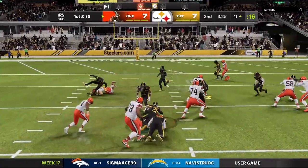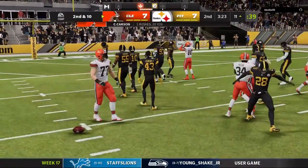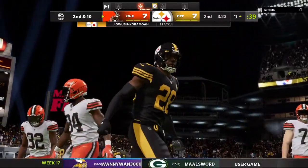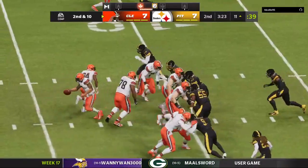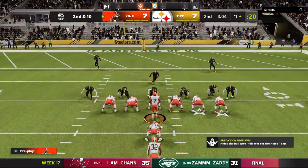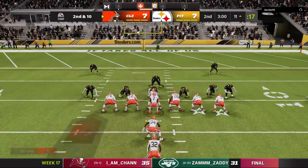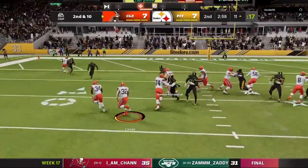Here's Carson, and running room scarce here. He's going to be stopped in his tracks at the line of scrimmage. Call it no gain on the play, and it'll be 2nd down. The running lanes have definitely not been there for him. His offensive line hasn't given him much space. A loss results there.